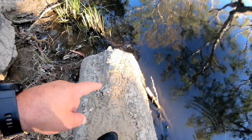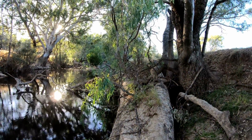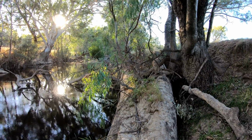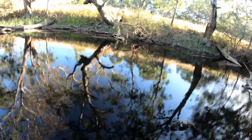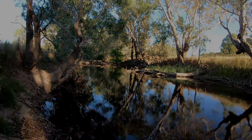What that means is it's taken some pretty serious machinery to get that to lay there. And I reckon that's a remnant from the old days when they used to straighten the river and pull all the snags out to make it flow better. I reckon that stump is a bit of history, a bit of sad history. But there's certainly no shortage of structure and habitat in the river for the fish now.